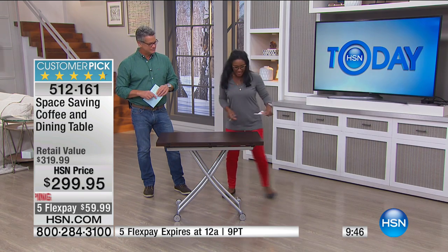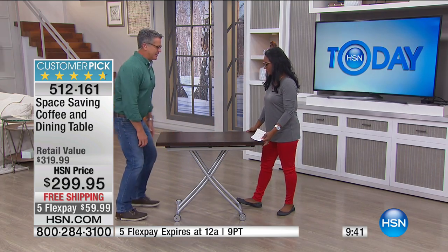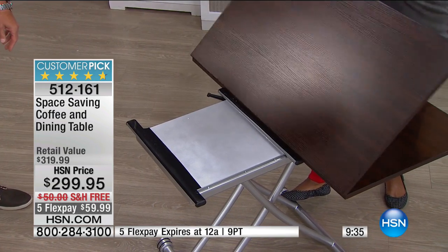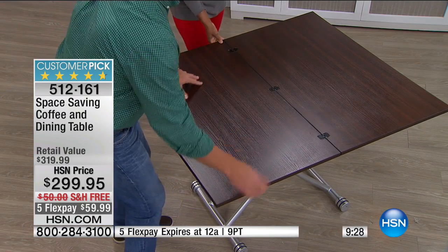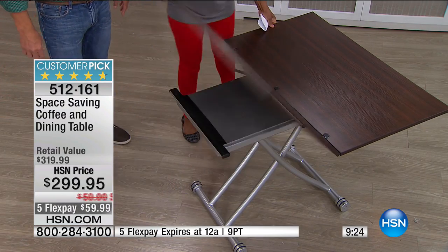So first of all, it's a dining table. We can put four people at it. Let me show you how it's a dining table. Watch. So you always want to turn to the right, and then you open this up. Look at this. Dining room table. And then you would lock it into place. It's very simple. You would lock it so that it doesn't move. Beautiful wood finish. Beautiful walnut finish. So first of all, it's your dining table.